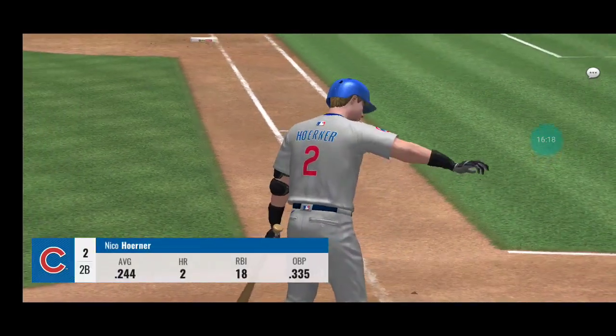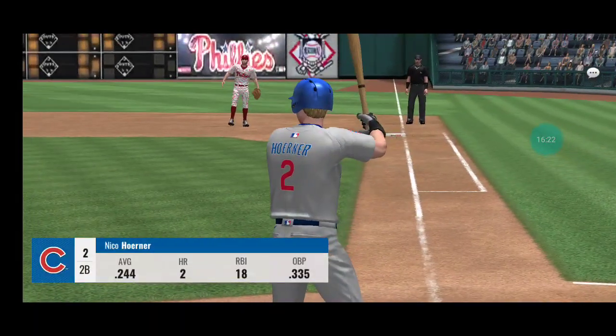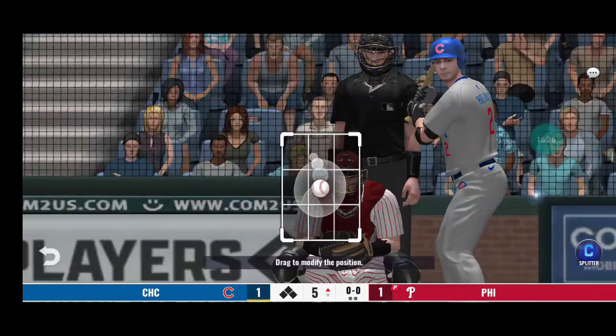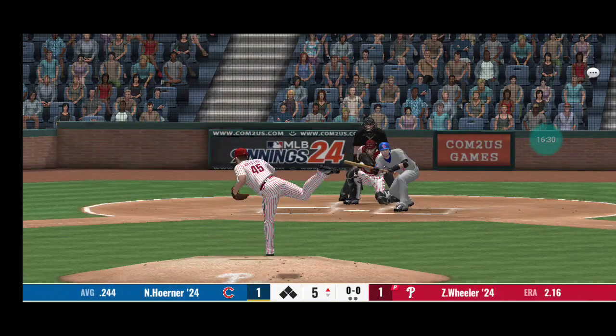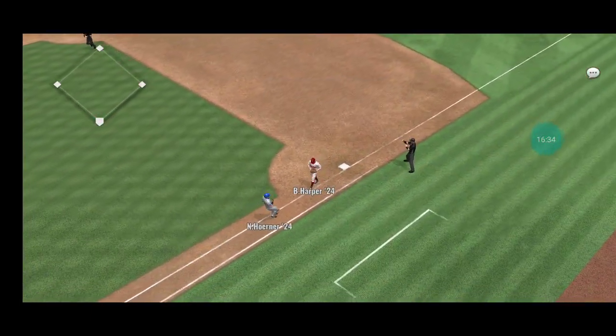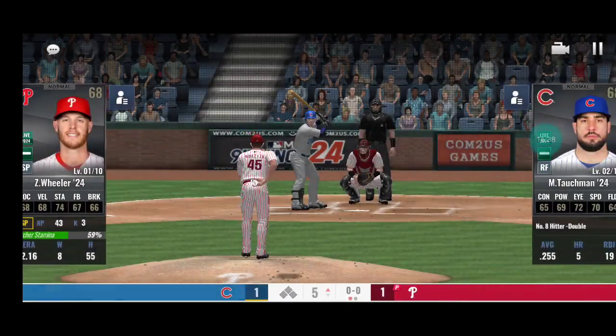Coming up to the plate is Nico Horner. He flew out his last time up. Here he comes. And this is a bit unexpected as he decides to bunt here. And the throw to first will be in time, so they stamp out the bunt attempt.